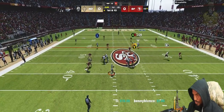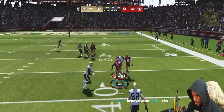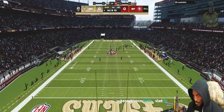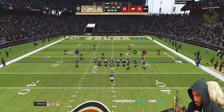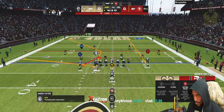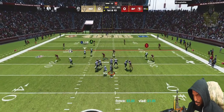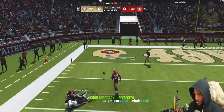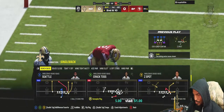On 1st and 10, here's Carr. He'll get this one underneath to Kamara. And he's got this to the 30 before being taken down. So on the other side of the field now, it's 1st and 10, as they've got things rolling on this drive. Now Carr. And he bats it away, and it falls down incomplete.